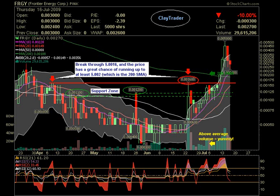So I want to update this with some support and resistance levels. The first support level I want to highlight is just this area right down here, which is right about 0.0025. This is kind of an ideal area to hold. It doesn't have to, but this is what you'd ideally like to see the price hold at.